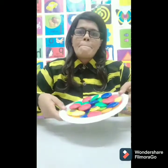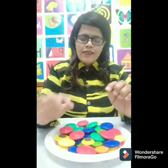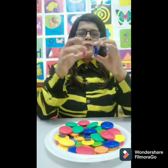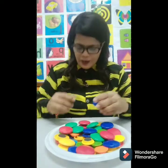Okay, and another activity is here, magnet activities. This is the way I teach them color and sizes and their fine motor skills. They will love it when it goes together. Sometimes I use the metal board.